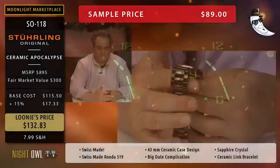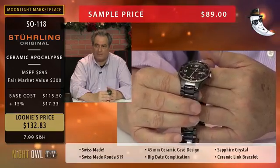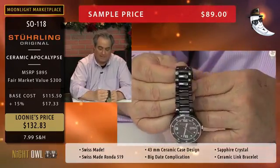Here's your lume shot. It does have the Super Luminova on it. Really nice. And that was both executions. That white with the rose tone accent, that one is gone. But we still have the black, and it's really nice. One only, guys. One lucky person. 89 bucks. That's a steal.